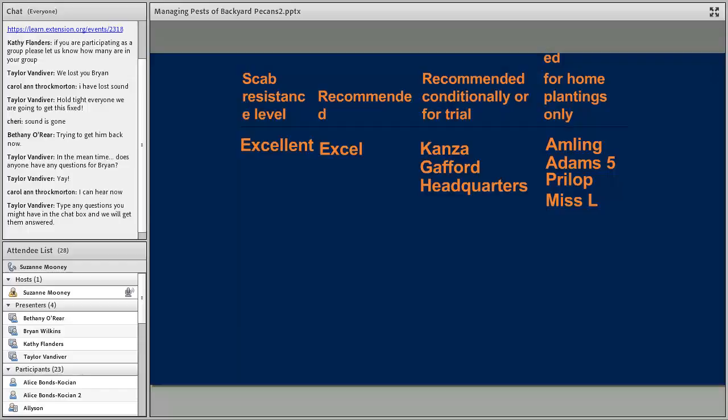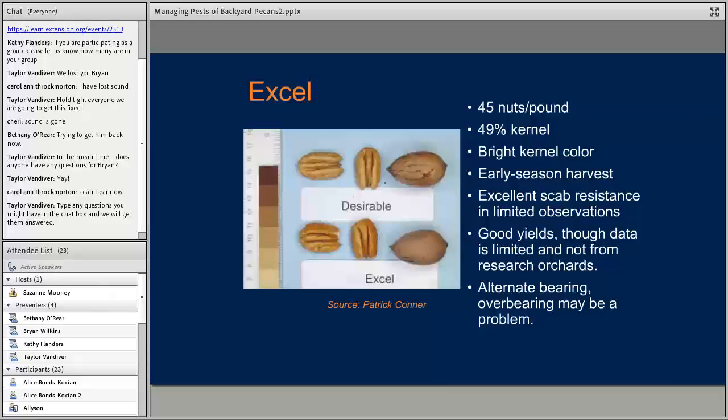Excel is a rather large nut. As you can see here, it's come out of Georgia. It's 45 nuts to the pound, and it'll yield about 49% kernel. And what that means is if you weigh a pound of nuts in shell, and then crack them, you're going to have 49% of the weight being meat.